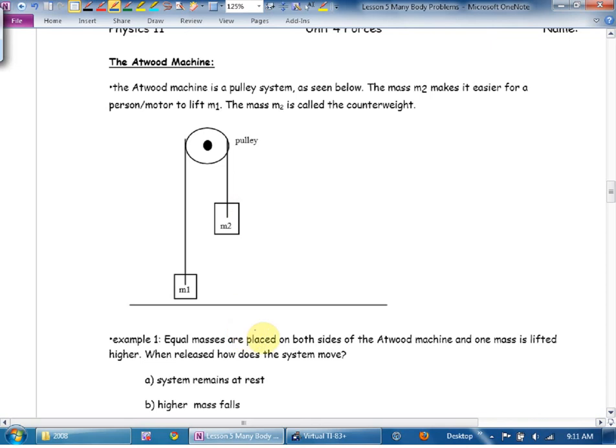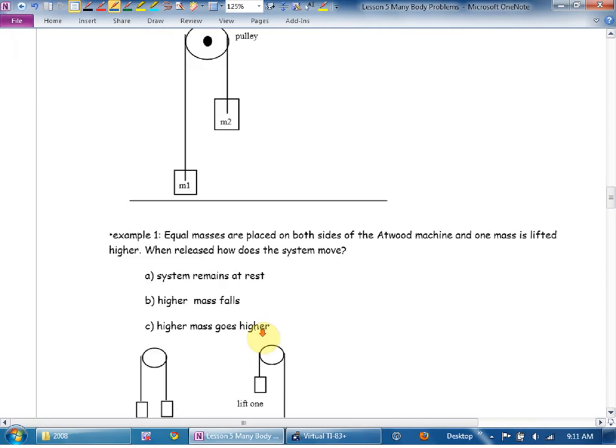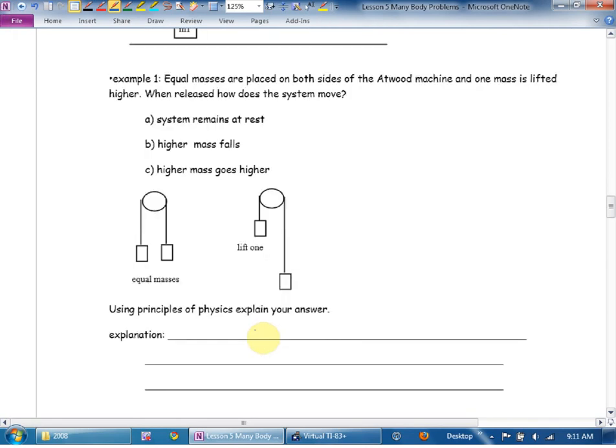So here's the first question. Suppose I have equal masses on both sides of the Atwood machine, and then I lift one mass up. Now let go. When I release it, how does the system move? A, it stays this way. B, the higher mass goes down. C, the higher mass goes higher. I want you to think about your answer, and then in about 10 seconds, I'm going to ask you to vote. And once again, how high you hold your hand up is how sure you are of the answer.